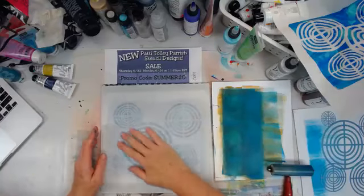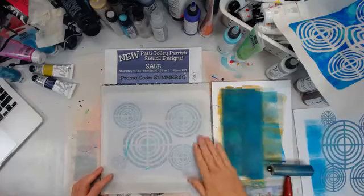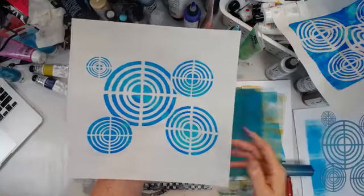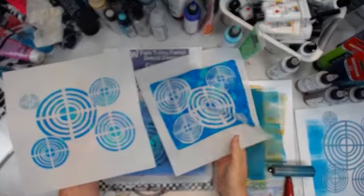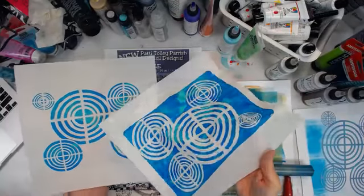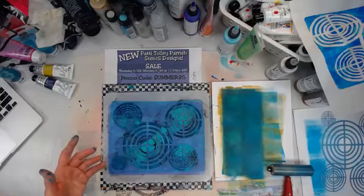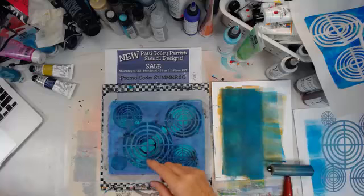Hey, Tam. Hurrying along. So there is the print of the stencil. Here's the print of the mask. So depending on what you want to go for, the masks, I like to use them, and I don't do that much of it anymore, to be honest. But I always like to use the masks. That's hard to say, masks.